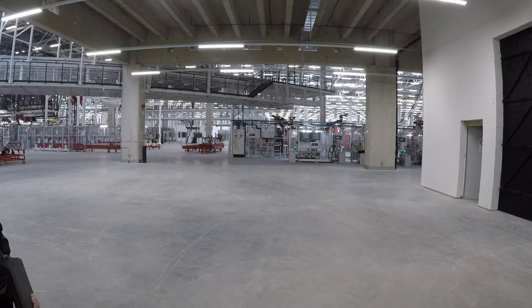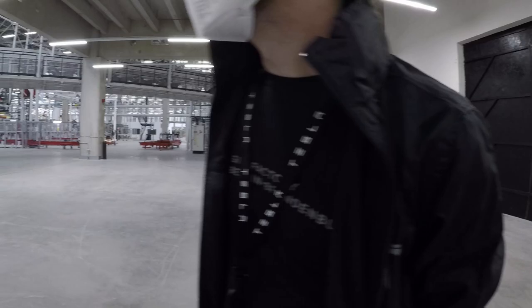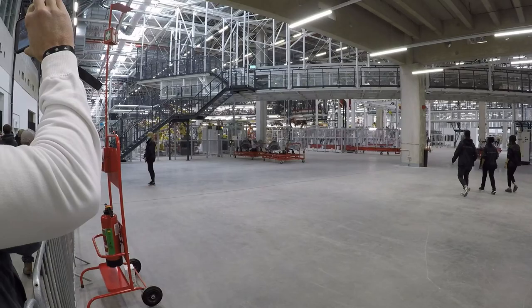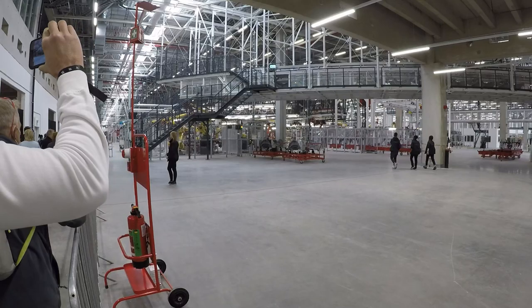What is built here? This is a body and white area. Body? Where is casting? Casting comes, I think, over there. So we will not see it? Yeah, you're going to see it. So you can basically see everything we're going to do within the factory here, to line production. So, yeah. Thank you.